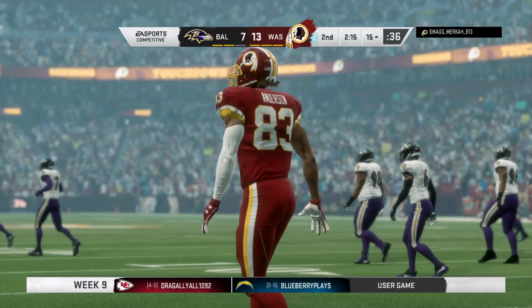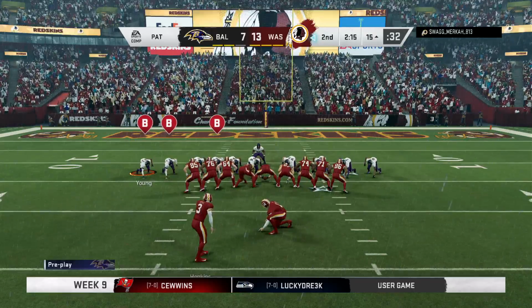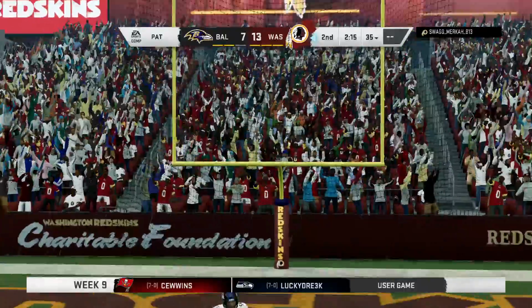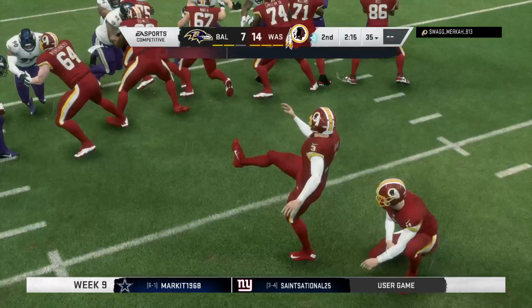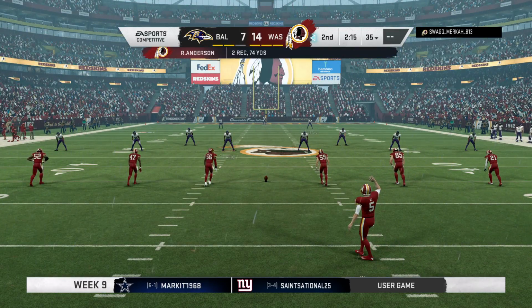Robbie Anderson, his 2nd touchdown on the season. And the Redskins have taken the lead. Extra point good by Hopkins. And that makes the score 14-7. Next to score, Redskins 14, Ravens 7.